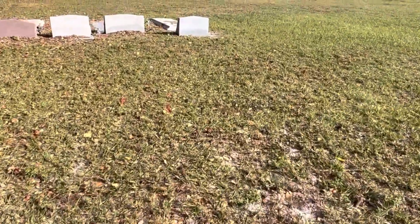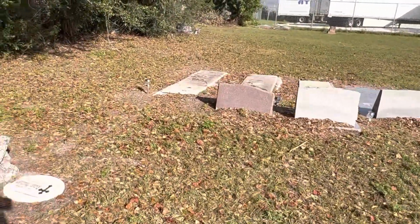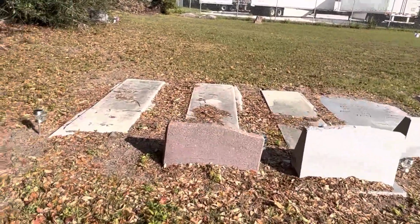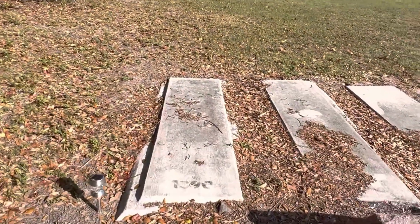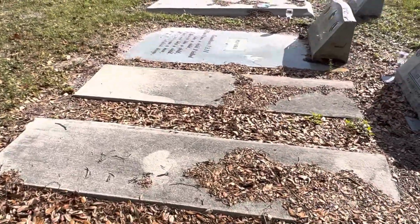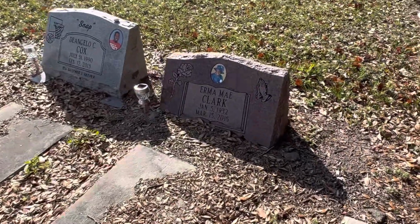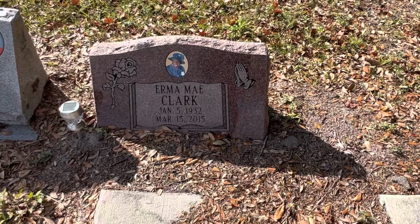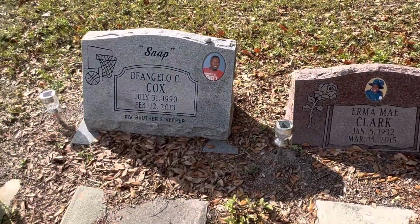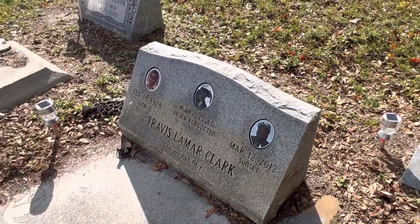And you've got a few above ground graves here. Irma May Clark, 2015. D'Angelo Cox, 2013. You have a few right there.